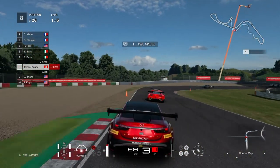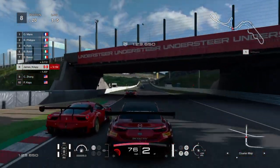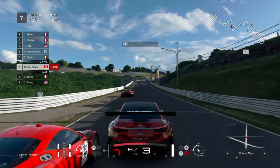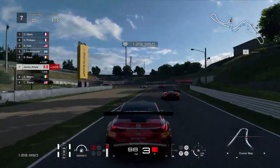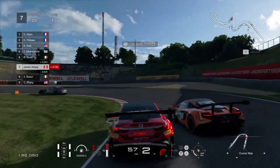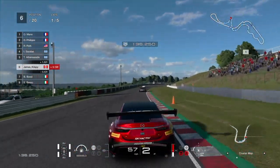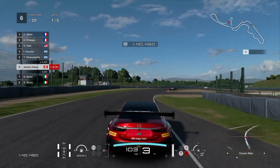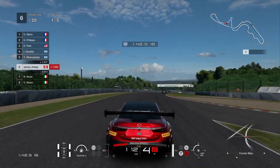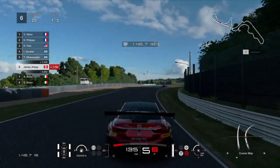Through Degner 1. Degner 2 as the Ferrari overcooks that corner a bit. Go just past up the inside as we head towards the hairpin. We go up the inside of the McLaren, so we're making great progress on this first lap. 8 seconds to our leader here. We've got a Mercedes AMG GT GT3 in front of us.